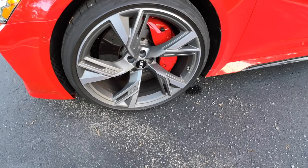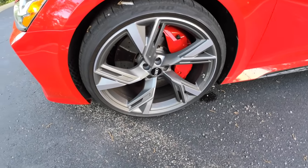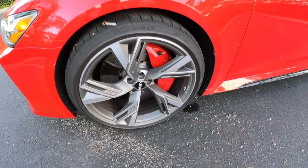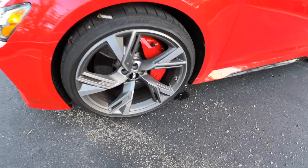With the steel brakes, you get a top speed of 156 miles an hour. With the carbon ceramics, it's 190. So that kind of unlocks some higher speed potential, removes the limiter, all that good stuff. These 22s are just huge. We're on Pirelli P Zeros. They're a little squealy, but again, we'll hear that on the road.